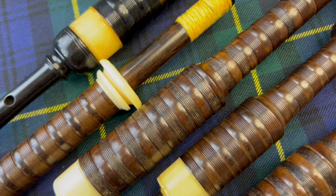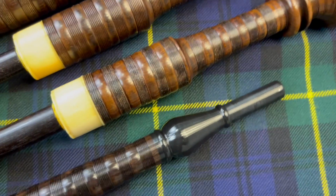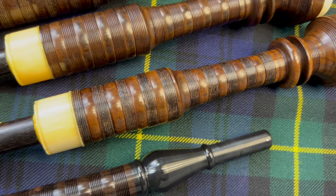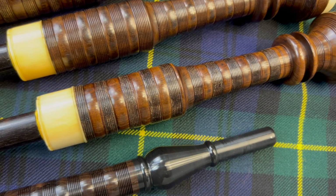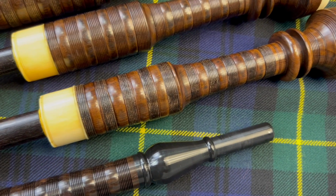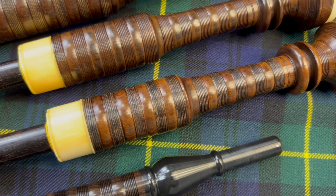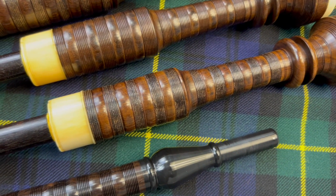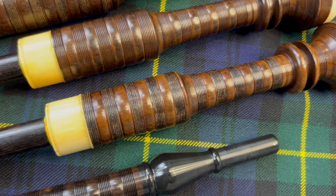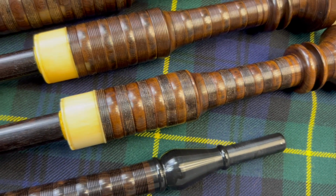There have been some repairs to this instrument. As you can see, this drone here has had some invisible whipping done to it. It's very hard to match the color of the wood with invisible whipping when you're using cocuswood. So the invisible whipping isn't always quite as invisible as we would like it.